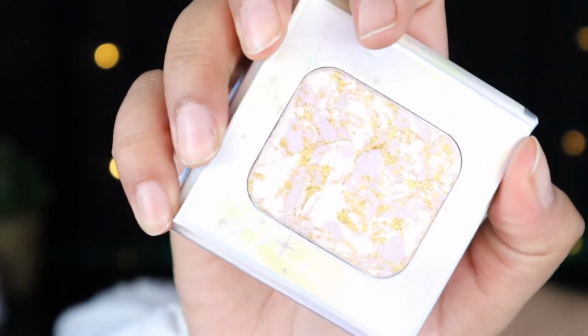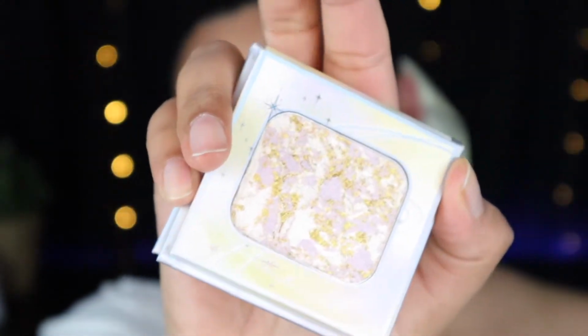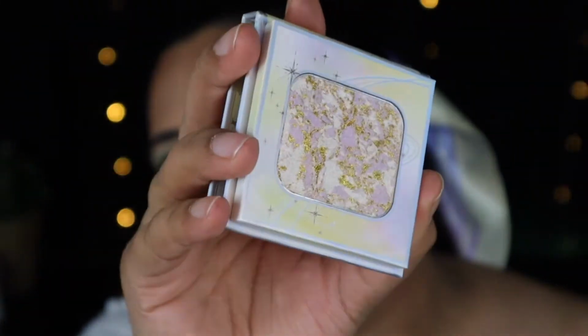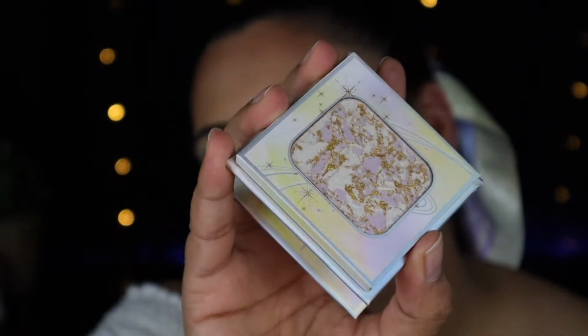Okay, next I wanna go into the highlighter, which I'm so excited about. I don't know how it's gonna look with this look, but here's a close-up of that. It's kind of getting washed out, I think, with all my lighting. There you go. Isn't that beautiful? It's so stunning. So stunning.